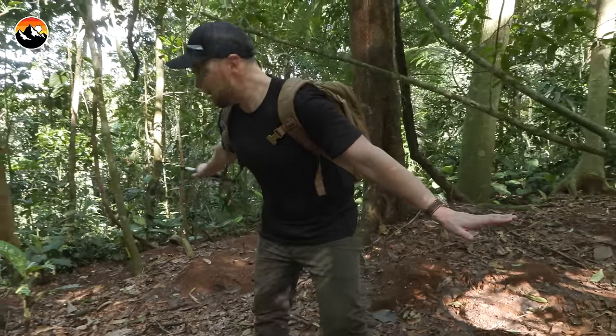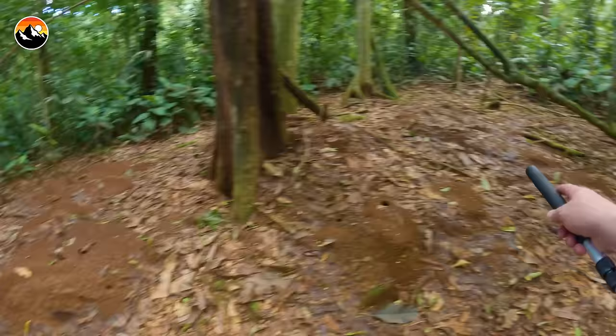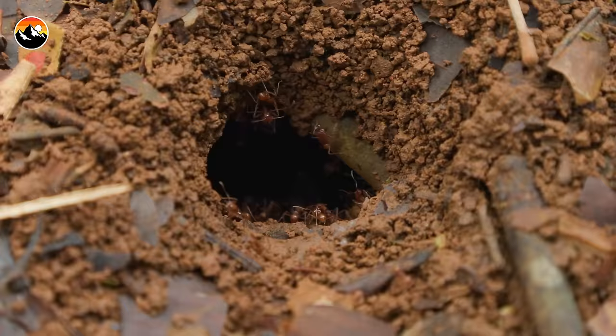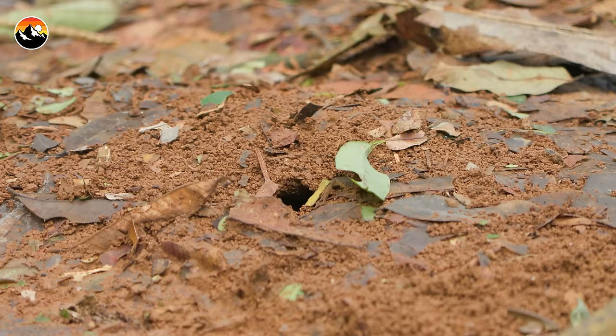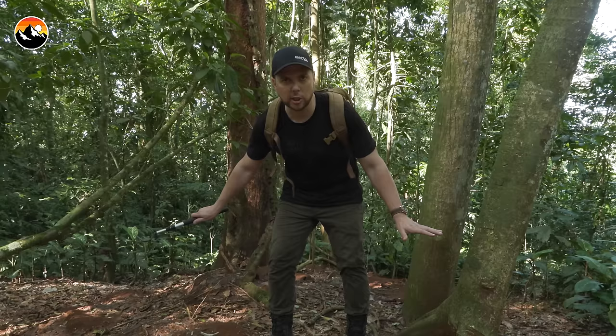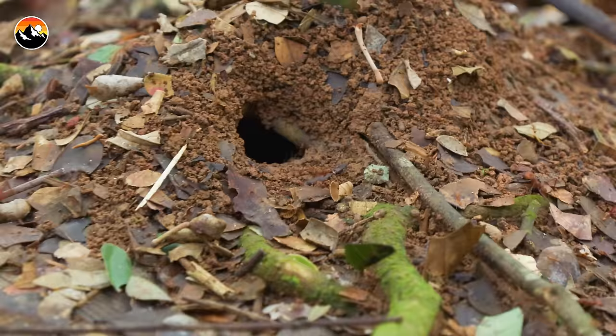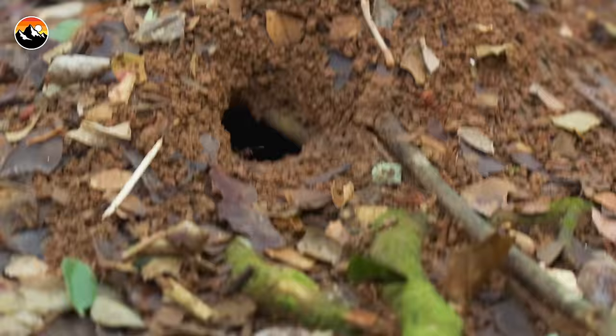All that you can see here behind me in this clearing is a giant nest of leafcutter ants. There are hundreds of entry and exit holes all over this mound. Below the surface here is a catacomb of maze-like pathways that are home to this leafcutter ant colony. Now, this colony will be made up of different size ants.